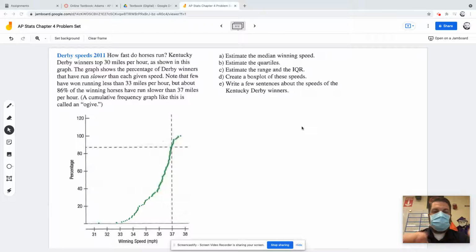And this is telling us that this is a cumulative frequency graph. So if you read the chart, these are winning speeds in the percentages. And so they're looking at 37 miles per hour. That gets you at about 86%. Okay? That's the 86% of the horses that win are doing 37 miles per hour.